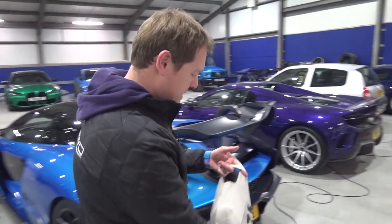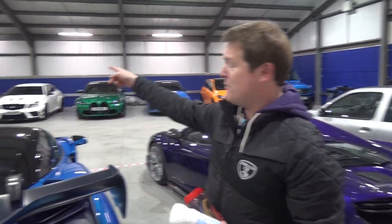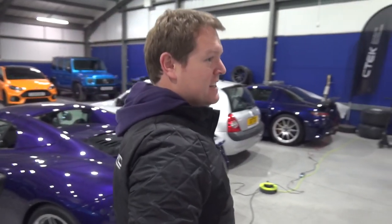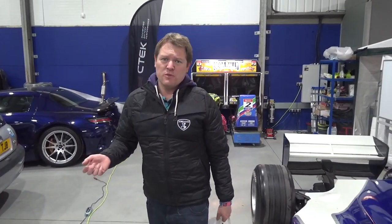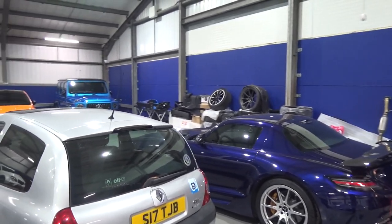In this random bag, I've got tow ropes, ratchet straps, and these were all from when I took a Christmas tree on the roof of the GT8, a couple of years ago actually now. But all of these kind of things that have accumulated over the years obviously need to be kept because you never know when you might need them in the future, and exactly why this whole area here is gonna become the permanent storage in the future for all of this stuff, all of the spare in-car things. I just bought a few more windscreen mounts and USB cables and that kind of stuff, but also all of the wheels, tires, body panels, and those things.